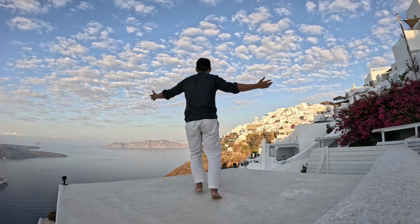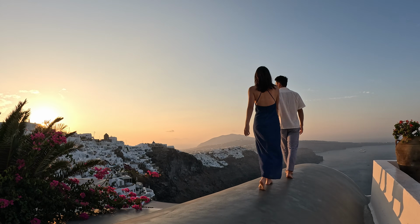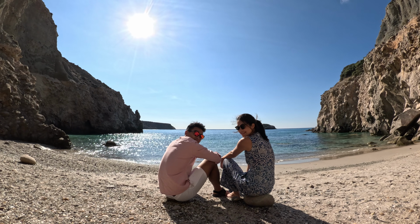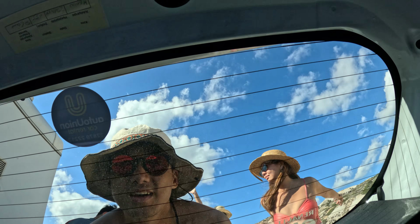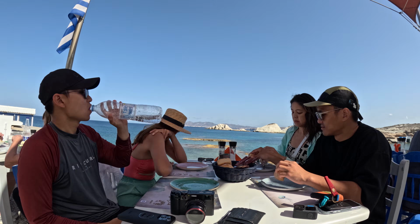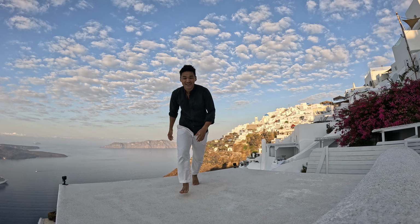Number 4. The stationary point of view. This static shot is perfect to use when you want to frame your shot a certain way, like this. How about that?